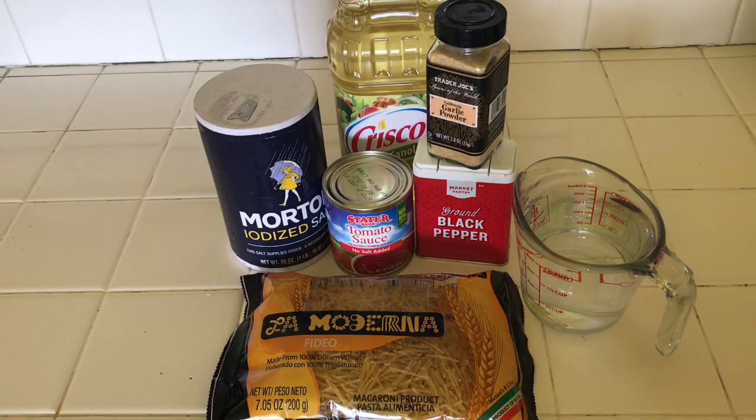I hope you can find this in your grocery store. Our grocery store ran out. We have a large Mexican population here in Southern California, including myself, so it's going to sell out. It's kind of like pasta or spaghetti selling out. And rice, it's a staple in Mexican families.